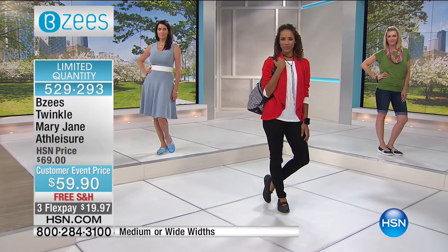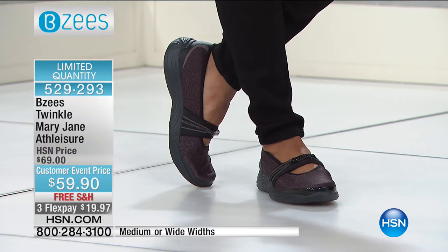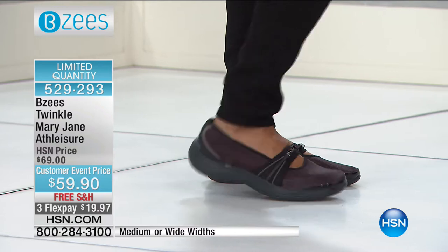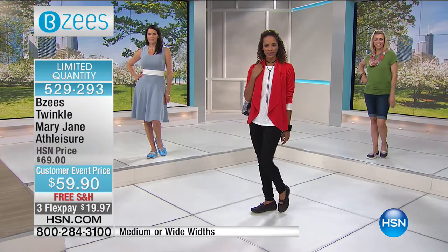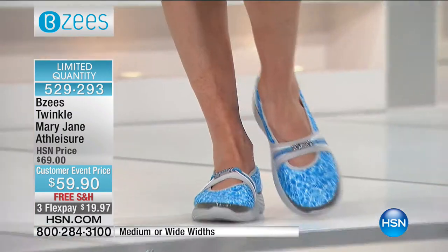I'll tell you, a lot of you are going for the black pair that you see right there that Heat is wearing. And you'll notice that whether with your jeans, whether with a dress, whether maybe you're getting the Today Special from Diane Gilman, the shorts, the Bzees goes with everything. That's right. Fewer than 500 of these, this style available.